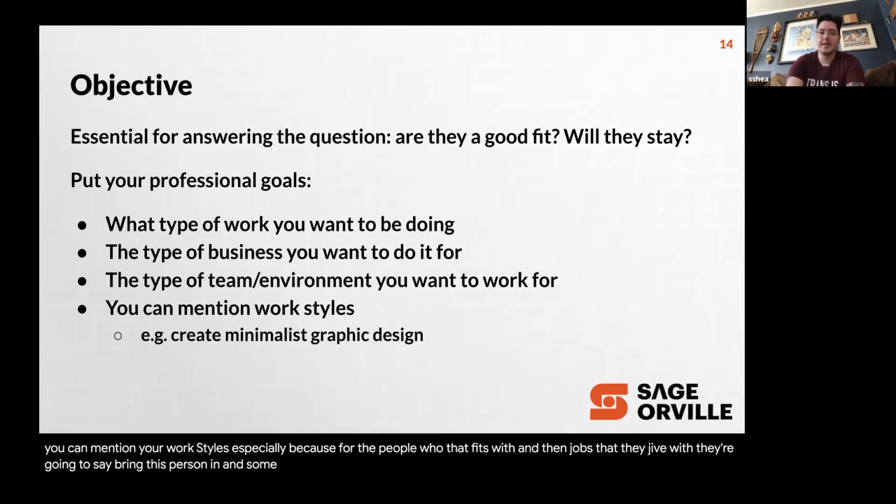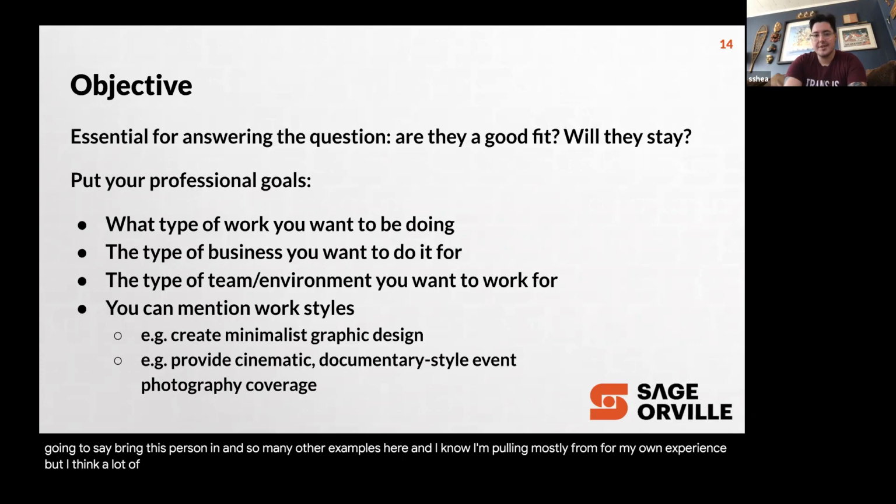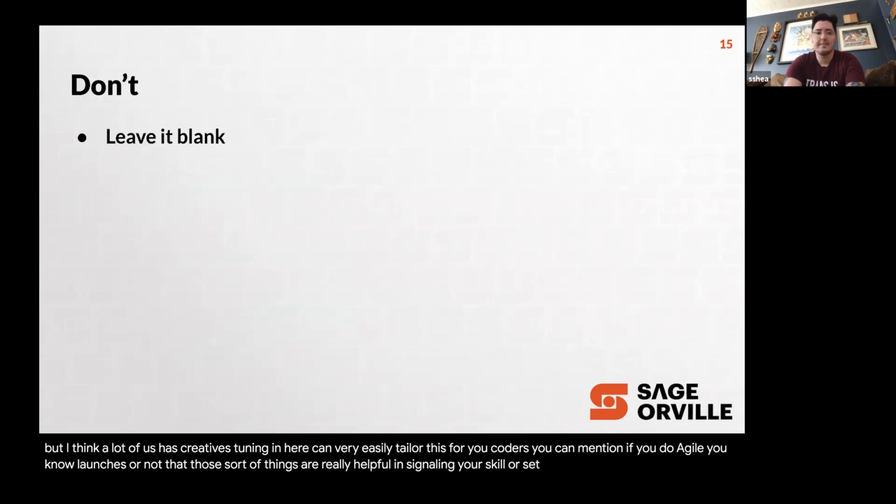And some other examples here. I know I'm pulling mostly from my own experience, but I think a lot of us as creatives tuning in here can very easily tailor this. For you coders, you can mention if you do agile launches or not. Those sorts of things are really helpful in signaling your skill set.